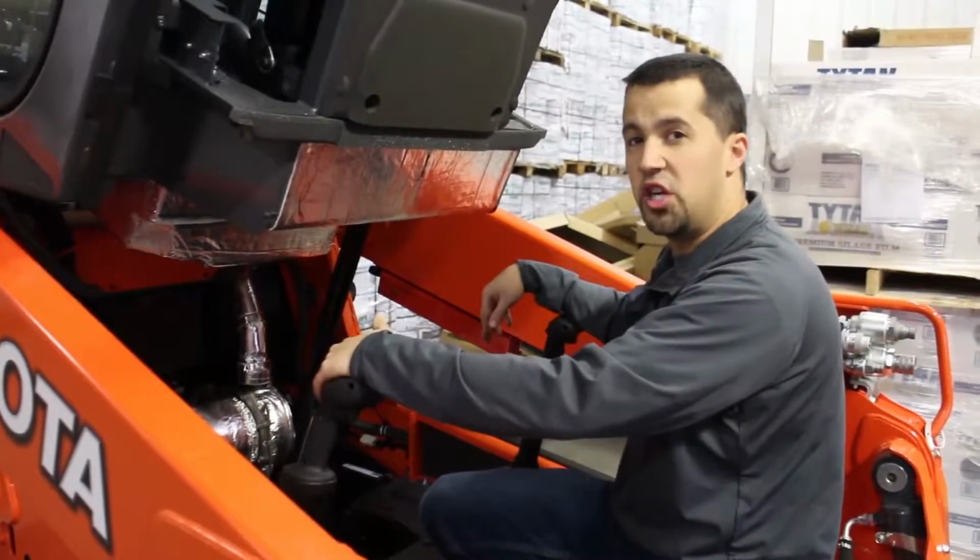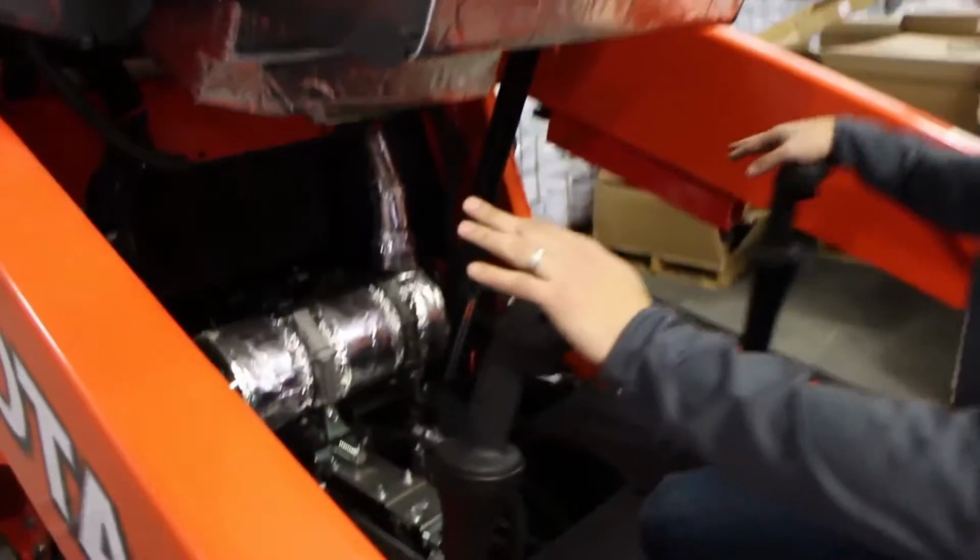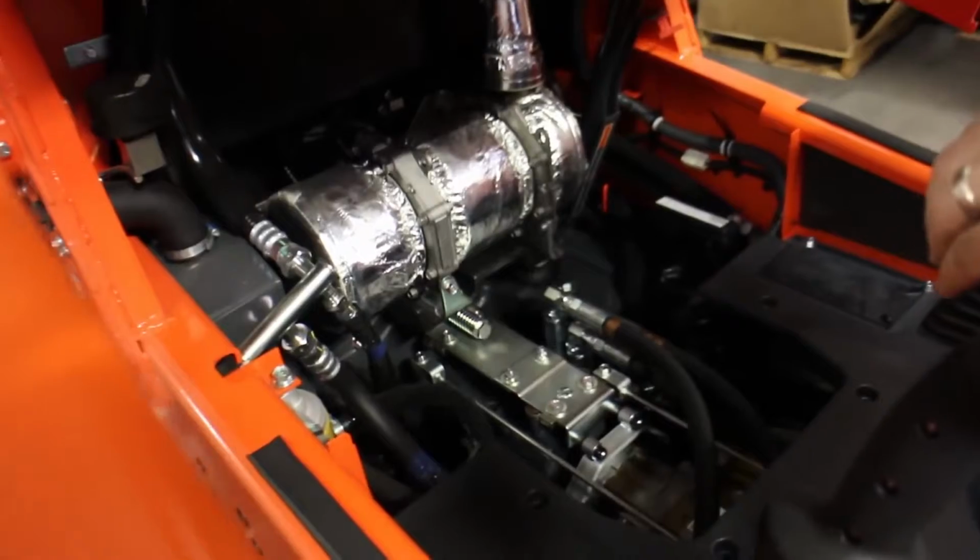This is a hand and foot machine right here. If you've run skid loaders before, this stick works one side, this stick works the other side. Pilot controlled options will be coming shortly.